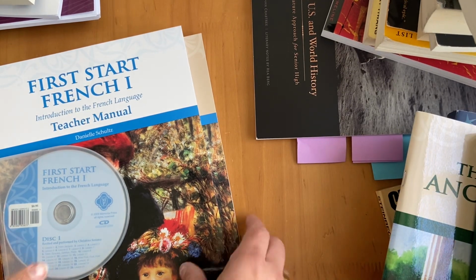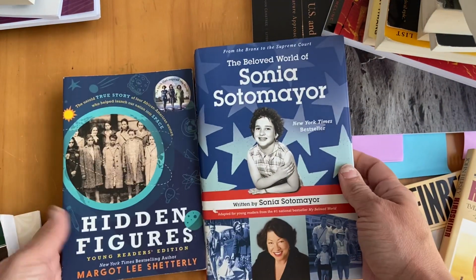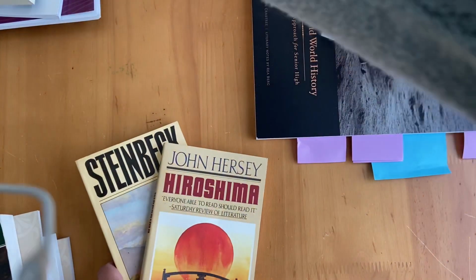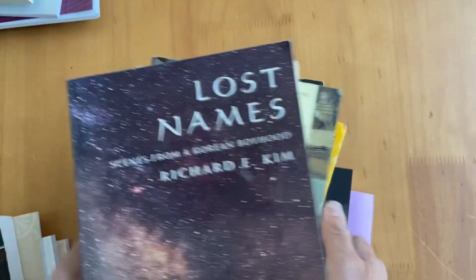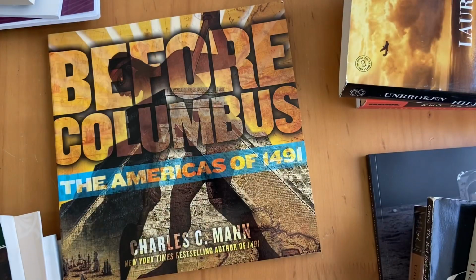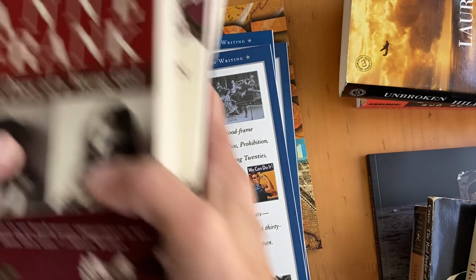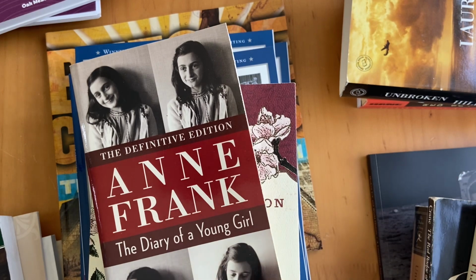We could do a quick recap. So for her language, she'll be doing First Start French. For classics, Book of the Ancient Greeks. For biography, Sonia Sotomayor and Hidden Figures, plus some other books that I picked out. Then for history, we're doing The Beautiful Feet, Modern U.S. and World, which comes with various literature, and the Bookshark U.S. history. And for English, we're doing the Oak Meadow Hero's Journey. So I think that's it.